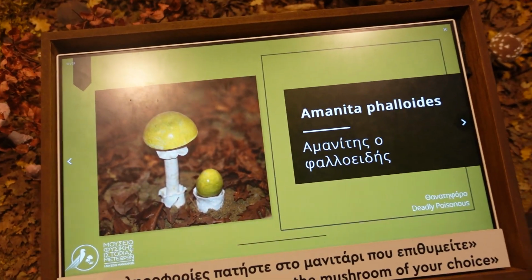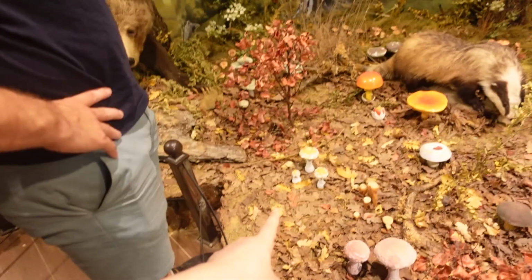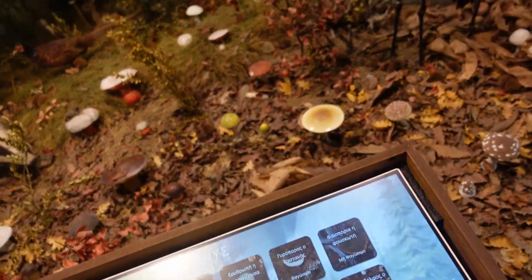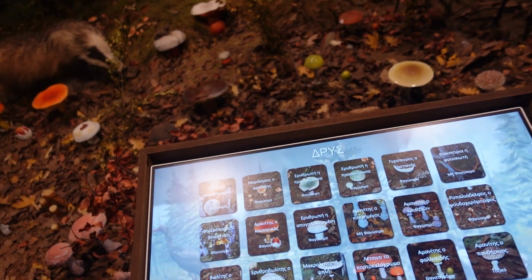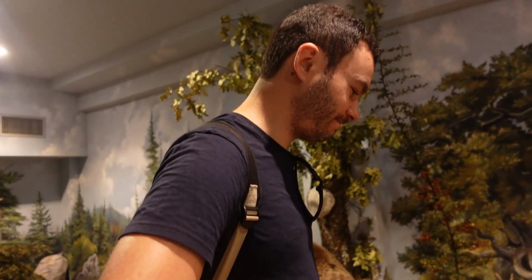Deadly poisonous. I'm dead. So he doesn't have a skill. I did say that was difficult, that one. That one looks like a lemon meringue pie. That one's edible. The white bits might make it deadly poisonous, but I think it's edible. Not edible. See, you don't have a skill. I've lost it. I've lost the skill.